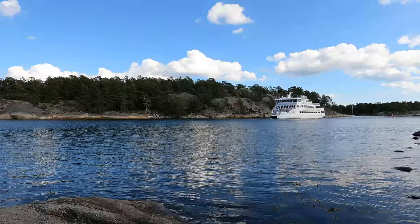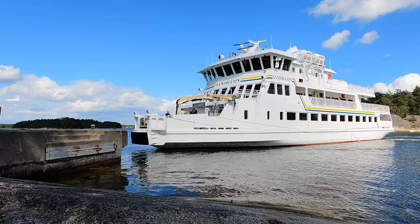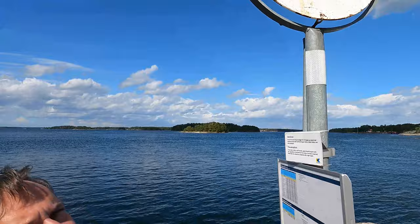The boat that I am going to travel on back to Stockholm in about 1 hour. The semaphore. If you want a ship to call a jetty, signal should be given with the semaphore in the direction from where the ship is expected. When dark, this should be completed with a light signal. So that's the semaphore. So now it's in correct position and I'm good to go.